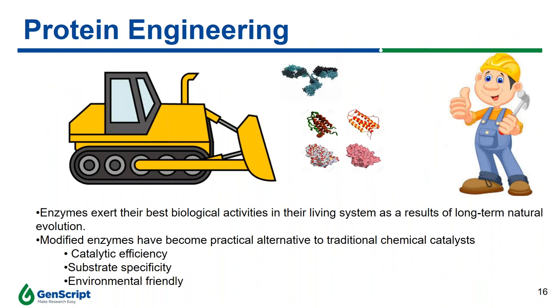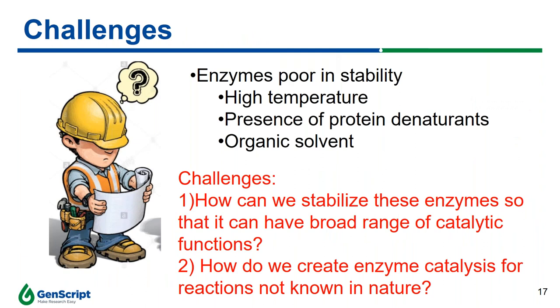So in nature, the enzymes exert their best biological activities in their living system as a result of long-term natural evolution. With the understanding of the proteins and the advance in technology, some of the enzymes have been rendered a practical alternative to traditional chemical catalysis. And these enzymes have advantages in the catalytic efficiency, the substrate specificity, as well as being environmentally friendly. But the poor stability of these enzymes in harsh industrial conditions, including high temperature, presence of protein denaturants, and organic solvents, has hindered the widespread use of their application.